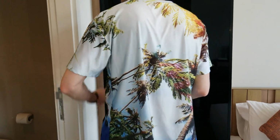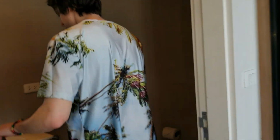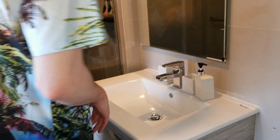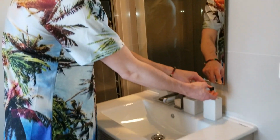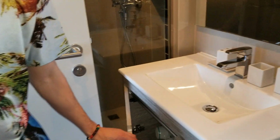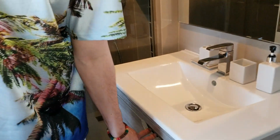And bathroom. You have to come in this way and come around to see the shower. It's pretty nice. Very nice shower. Face basin. I don't know if there's any soap. Nothing. No soap. Okay. We have our own, so that's okay. There's a hair dryer though, for my luscious hair.